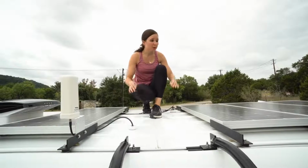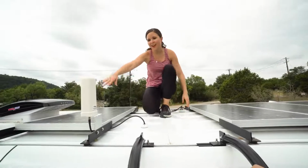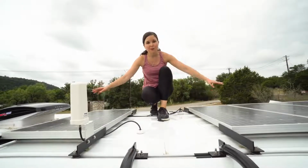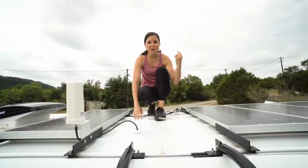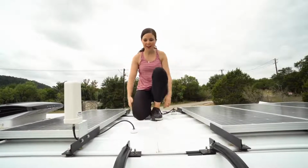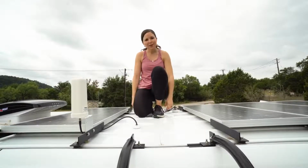So on our roof, we have our four 100-watt Renogy solar panels, as well as our fan, and then this is our WeBoost. We had a whole video about a lot of the items on the roof, so if you want to check that out, we will link to that below. But yeah, this is our little solar setup, and then I guess if we want to go hang out and watch the stars, we can chill up here too. We have a little bit of space.